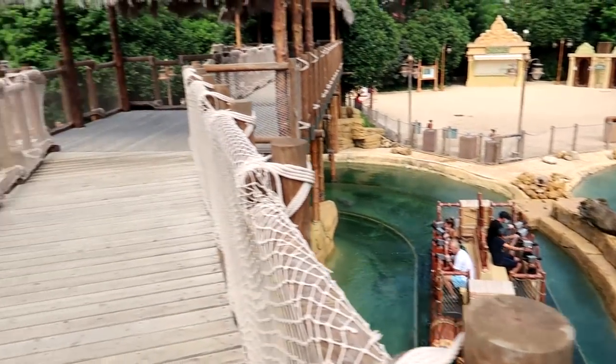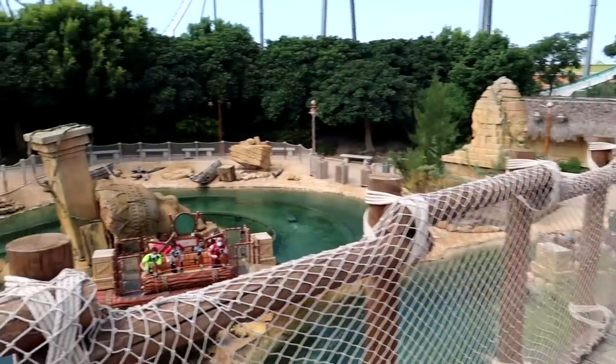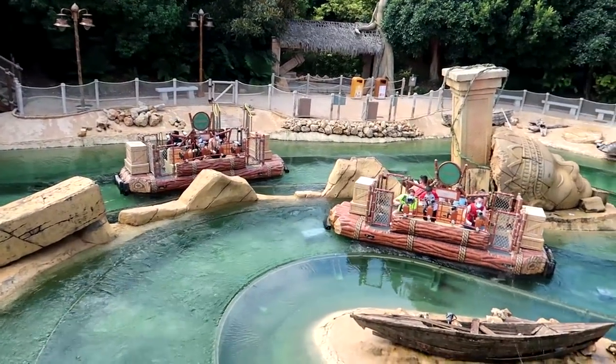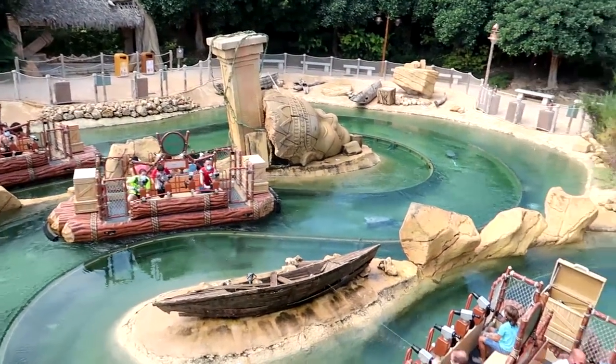I love all these views of Angkor from up here at the top. And it was a good fun ride. It's definitely worth getting on earlier in the day, because it might get a bit busier later, but I'll be honest, I've never really seen it with a massive queue.